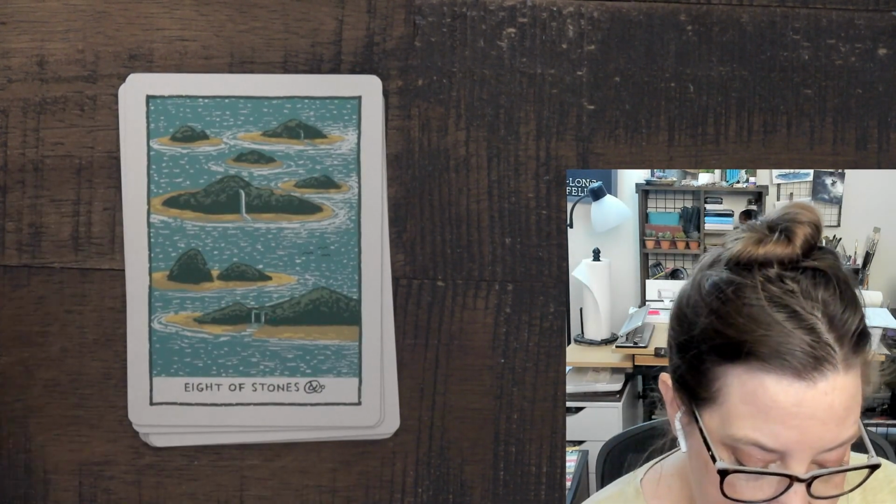I love this Eight of Stones, this mastery. They have become islands.